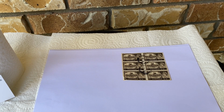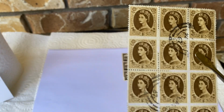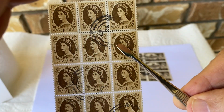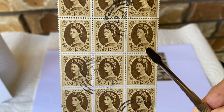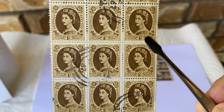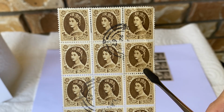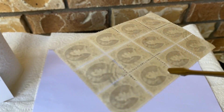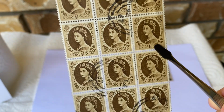These here, this block of 12, United Kingdom of Great Britain and Northern Ireland, pre-decimal Wilding, and this is 1955 issue, and it's a definitive, and photogravure is the printing method.